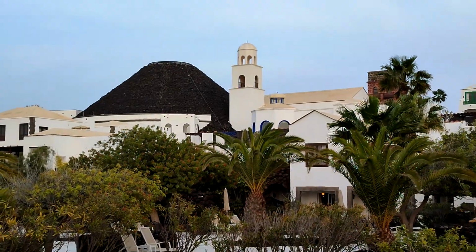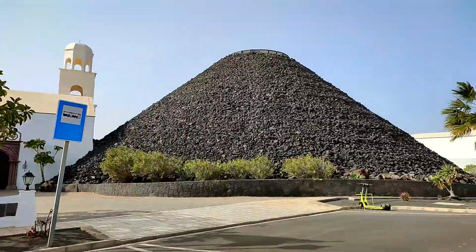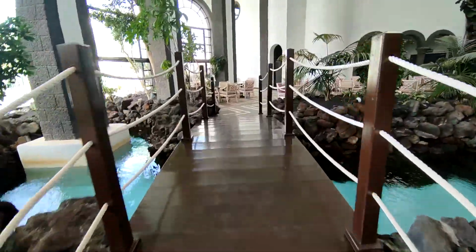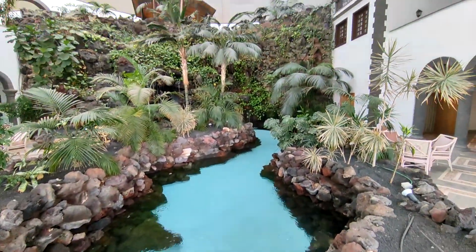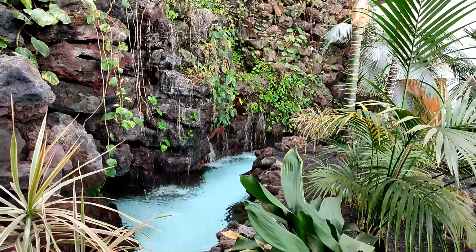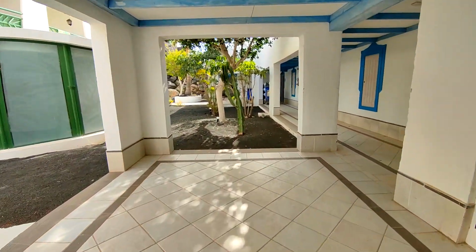And now we go along to the Lanzarote Volcano Hotel. Now I just really like these sort of themed hotels. They are very interesting. And this is a 5-star luxury hotel. The interior of this hotel is very nice. This is a very posh hotel. Let's take a look around. And this here's what the corridors look like along to the hotel rooms.